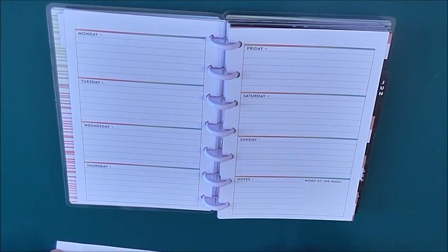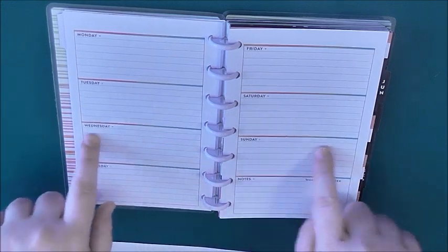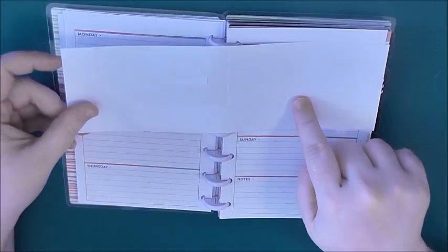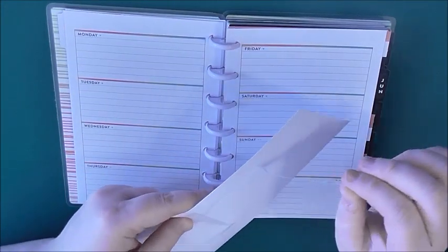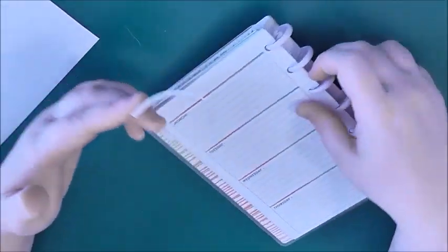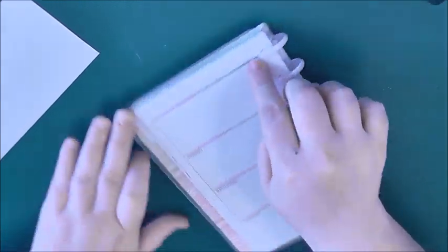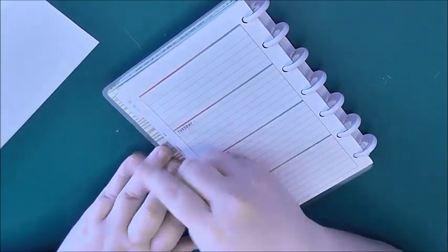But to blank out the days of the week here, because they sometimes distract me when I'm jotting down notes, what I've done is I've printed out, I don't know if you can see these, just random white strip labels that you can use to cover up the days. Like that. And you can either leave your little tie-dye strip, or you can cover it up too.